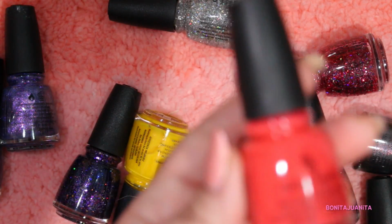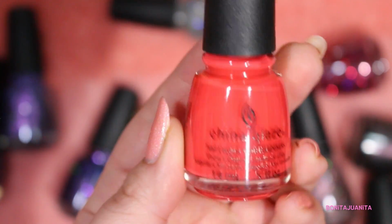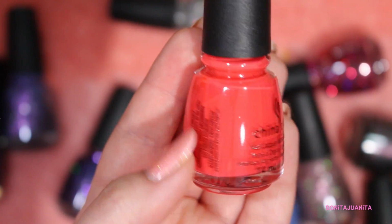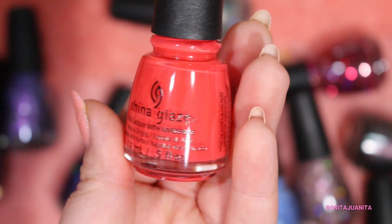We've got another corally red, which I love. This one is called I Break for Color. I think it was from their spring collection in 2014. I really, really love this color. This is such a beautiful crimson-y coral. Really love it. Formula's good on this one too, so I'm keeping that.